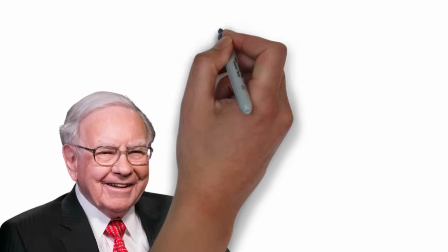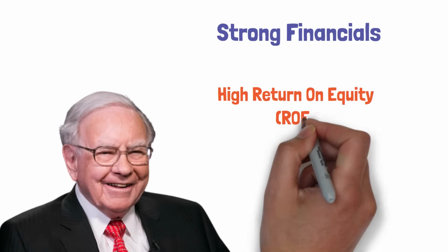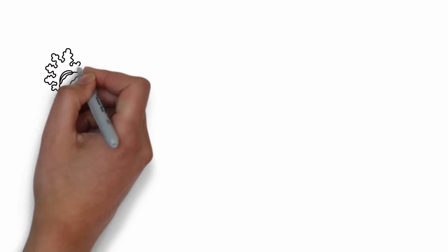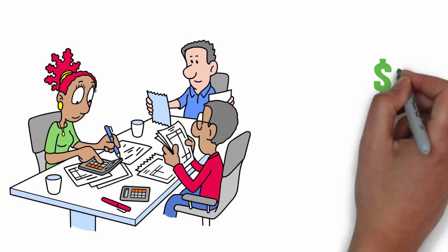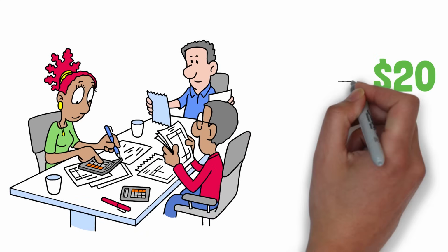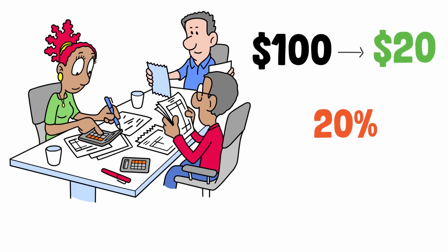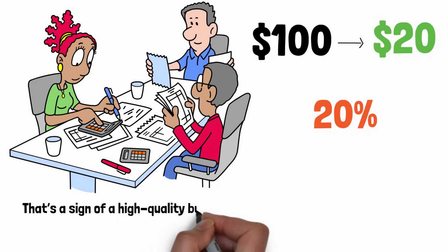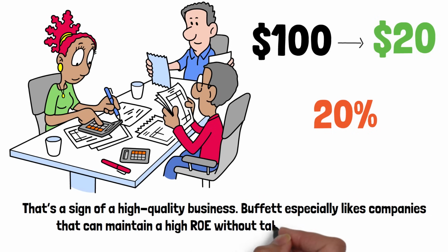Let's break down what Buffett means by strong financials by looking at 2 of the key financial metrics Buffett analyzes before making an investment. One of the things that Buffett looks for in a company is high return on equity, or ROE for short. ROE measures how efficiently a company uses shareholders' money to generate profits. If a company earns $20 in annual profit on every $100 of equity, its ROE is 20%. That's a sign of a high-quality business. Buffett especially likes companies that can maintain a high ROE without taking on excessive debt.